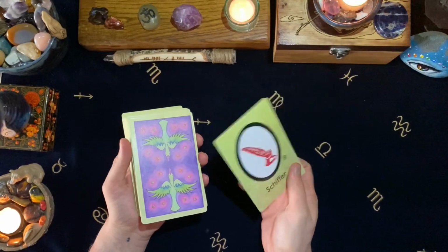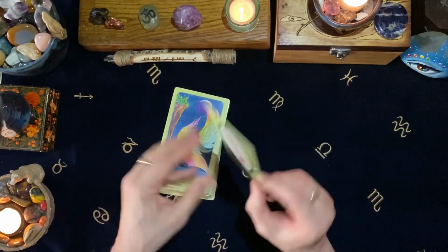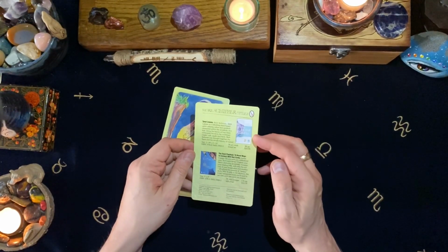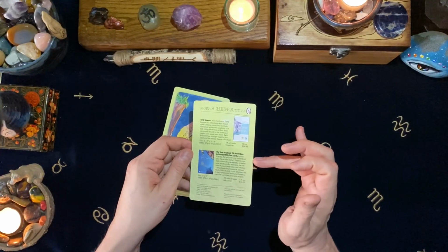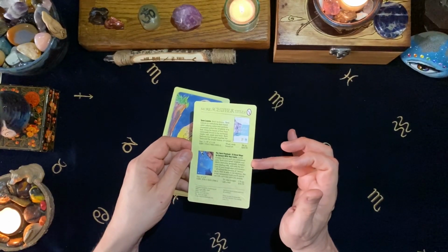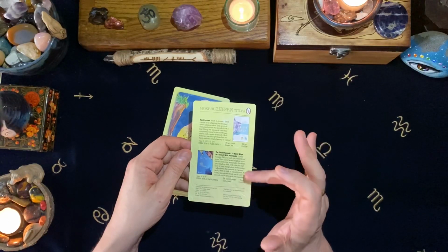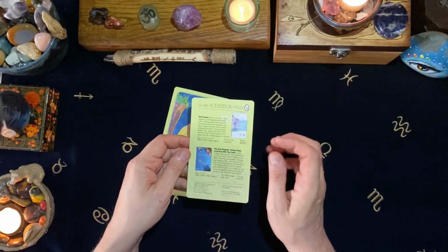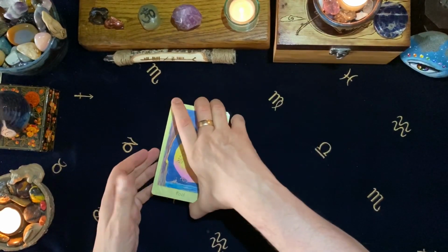I noticed something at the back. This is an advertisement card. So we've got the Schiffer logo here, and then more titles. So this is Tarot Leaves, which is another deck by Beth. And look, Tarot Playbook, which is the book that Jen Rodriguez uses during Playdate over at Jen's Balance Tarot each week. So that's just an advertisement card.